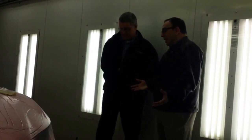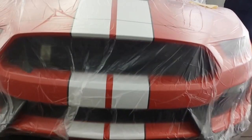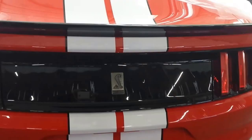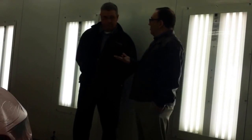Now, I would imagine most of the time, there's a quality control process at the manufacturing plant where they would catch something like that. In this case, maybe they didn't. Yeah, this is a rarity. You don't see this very often. Yeah, so a small blemish on the fender here can easily be fixed.